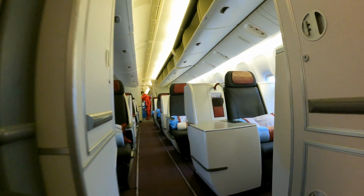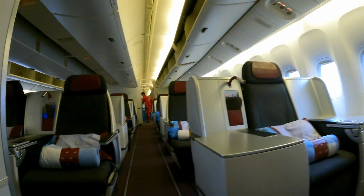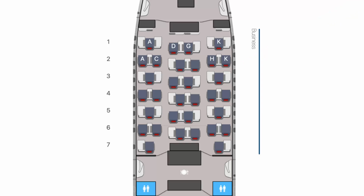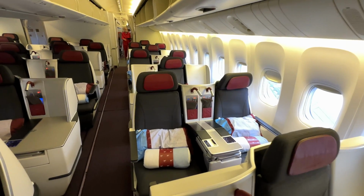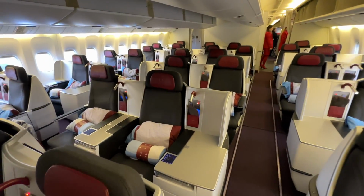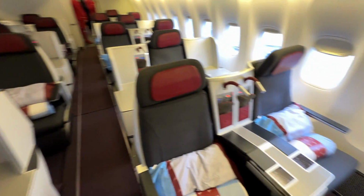To the right you can spot the throne seat in the first row, with our seats 2 Alpha and Charlie right behind it. Seats are arranged in an alternating 1-2-1 and 2-2-2 configuration. In the middle, one of the seats has a larger surface area than the other. The double window seats have the least amount of storage and surface area.